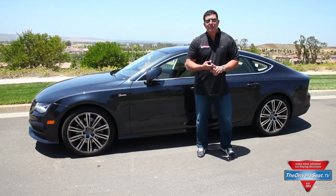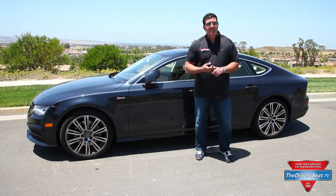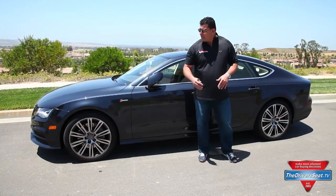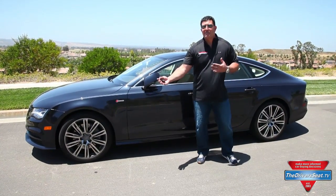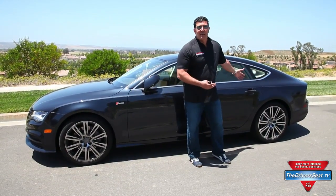You have the Q5 and Q7. If it's an even number, you have the A4, A6, and A8. Those are generally sedans. So that's kind of what those numbers mean. So what we have here is kind of a combination between an A5 and an A6. It looks like a coupe, but it has the 4 doors.